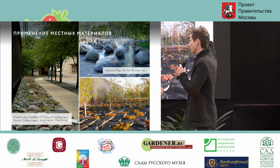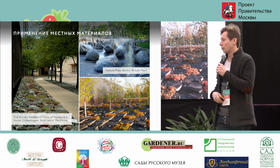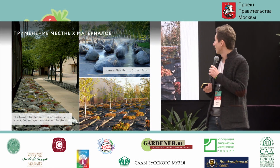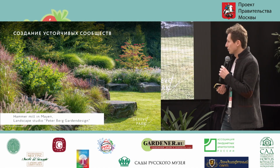We love boulders, because if you arrange boulders in the right way, you can even create and design playgrounds for kids. And this is something that follow-up generations will be proud of. They will take pride in the local designs. But we naturally adapt the local materials to the contemporary designs.